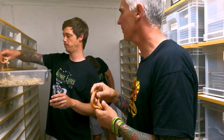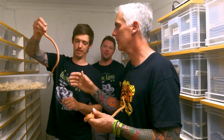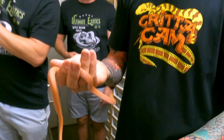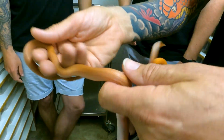This is quite a new one. Rolf knows more about this one than I do. Yeah, so this was a surprise. It came out of breeding a red to a red, and we later proved it to be recessive. Basically what it is, it's an erythristic. So it kind of removes the brown but keeps the reds.